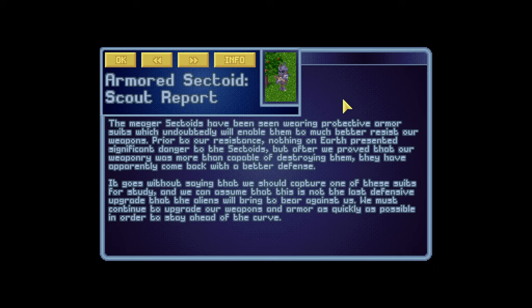Spoilers. It goes without saying that we should capture one of these suits for study. We can assume that it is not the last defensive upgrade that the aliens will bring to bear against us. We must continue to upgrade our weapons and armor as quickly as possible in order to stay ahead of the curve.